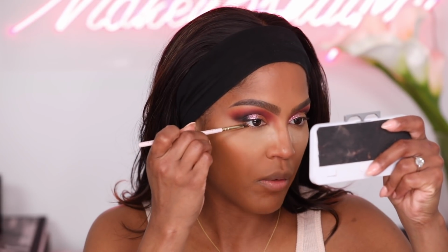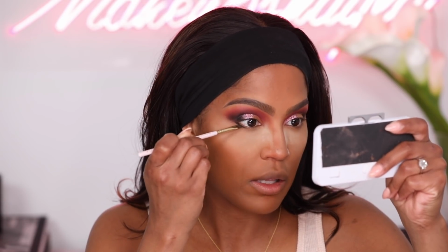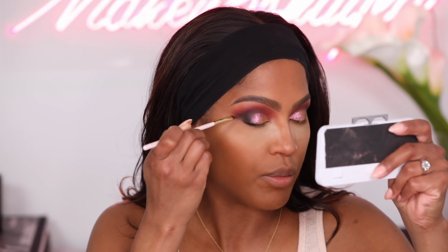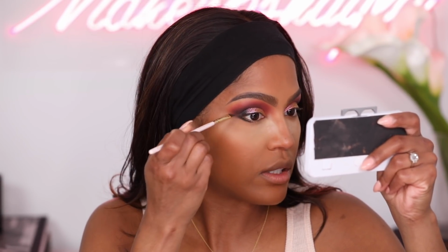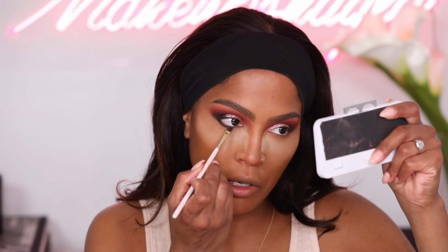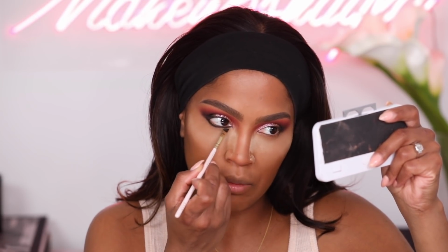All right, so the same black that I put in the crease, I'm gonna apply with an angled brush under the lash line. I'm gonna make it a little bit thicker over here so it kind of blends in with the crease, like meets up with that crease there. And you could definitely do black liner with this, maybe. Usually I do liner first, but yeah, I just kind of jumped into this.